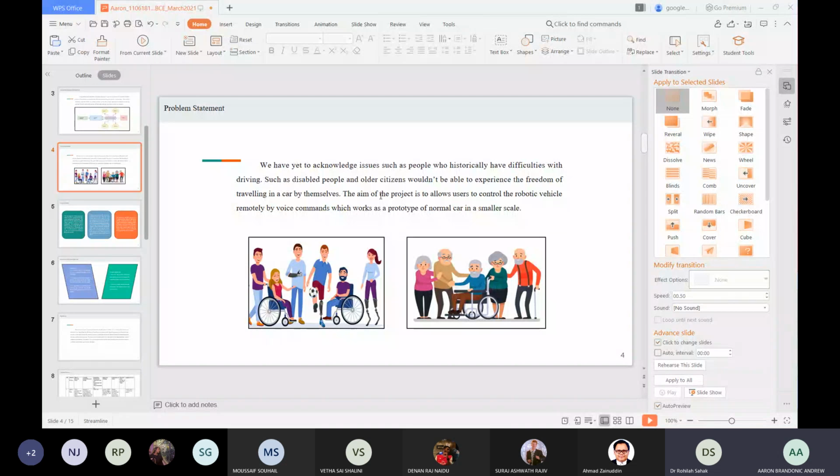Miss, basically, I'm making a prototype of a normal car, miss, which functions with the use of Bluetooth and speech recognition. So I wanted to make a prototype car, so that when the scale is increased, people can actually use it to travel to other places. I also wanted to use an app to control the car, so it's easier for others.